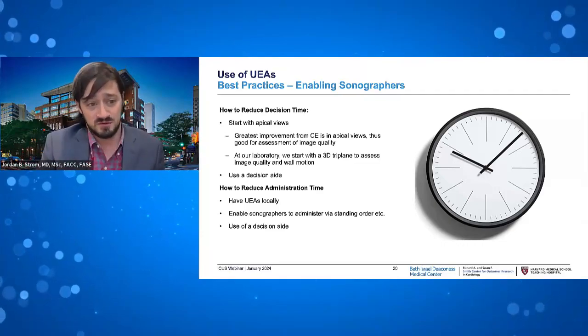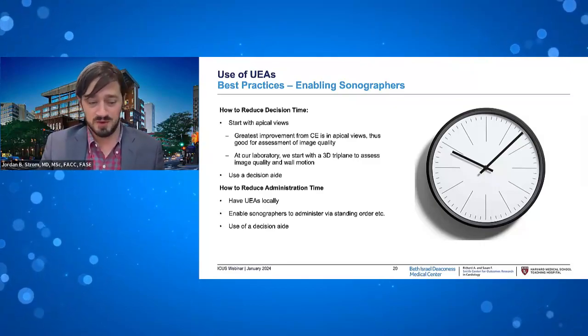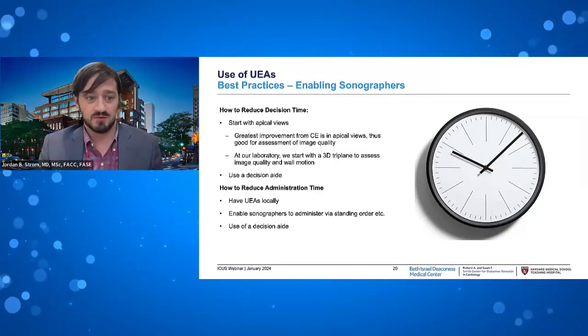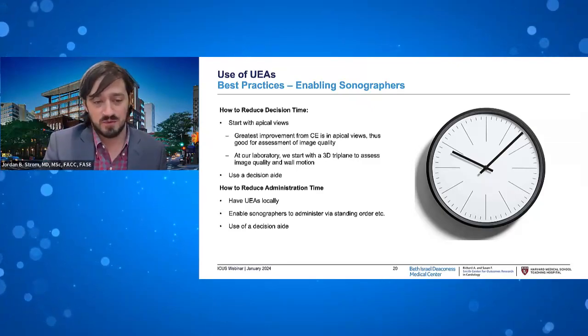But the other reason we do this up front is that the greatest improvement for contrast enhancement is really with the apical views. So the apical views are best for assessing image quality. So if you start with the apical views, then you know up front whether you're going to need to use contrast for this study or not. And so that's where we can find this helpful.